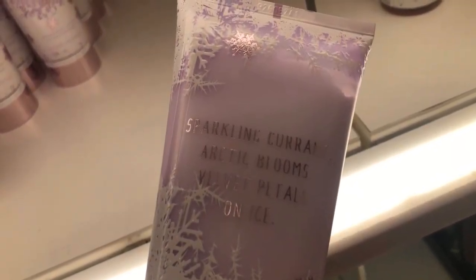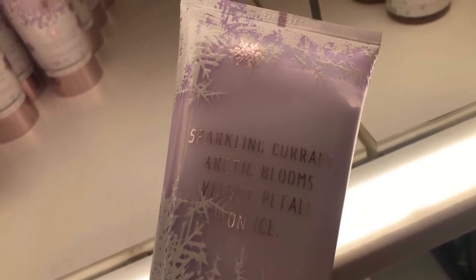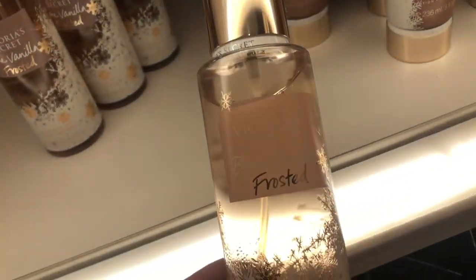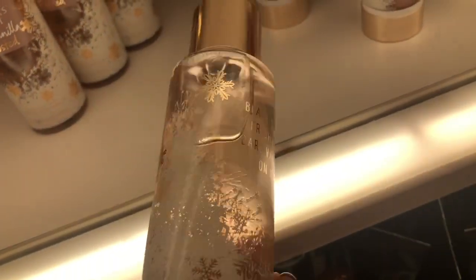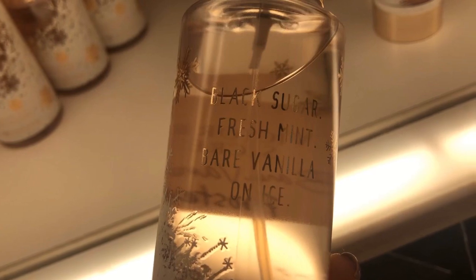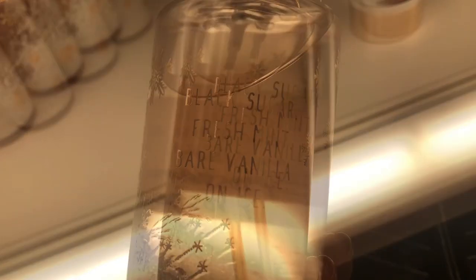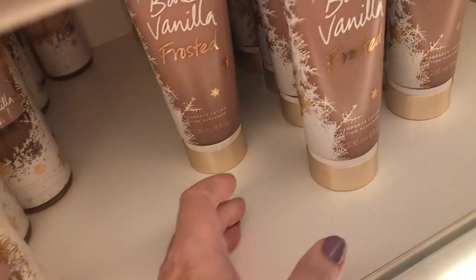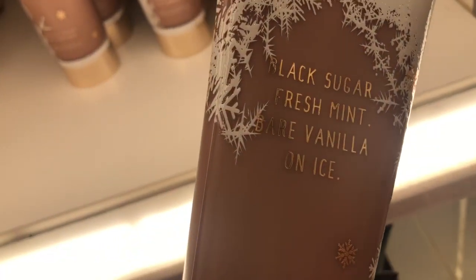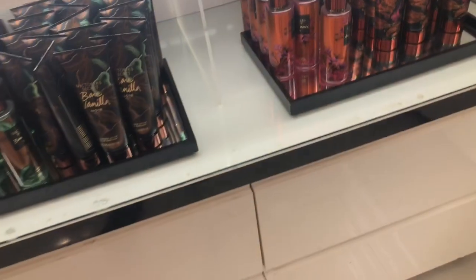So on the Victoria's Secret side, they had this collection where they have the old favorites, only they've added frosted to the packaging. So it's kind of like an icy, frosted, fresh twist to your old favorites, is what they said online. And I couldn't find all of this collection, so at the end of the video, I'm going to show you the rest online. But this is super cute.